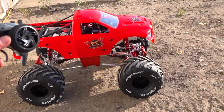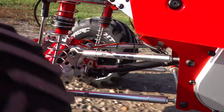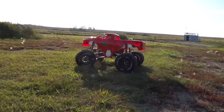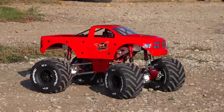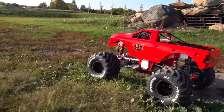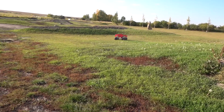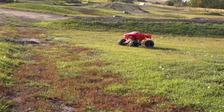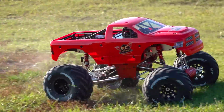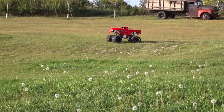Everett, I might have a new favorite, man. Dude, it is cooler than I would have thought. The sound of it. Sounds mean. It does, man. Here, why don't you give her a rip around? I'll work the camera a bit. Now you can hear it's boggy. I do have different gear ratios here.